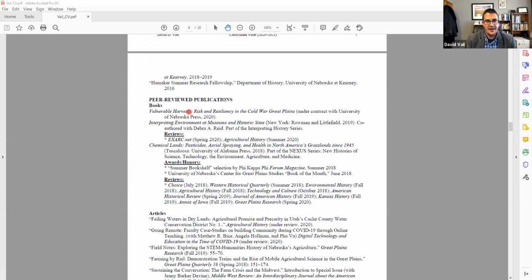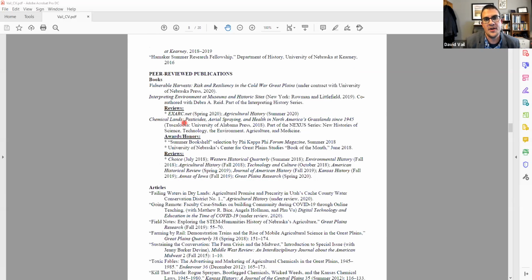Peer-reviewed publications. Here's what I meant earlier when I said it's important to reflect where you've been, but also where you're going. So I have a new book project underway and under contract with University of Nebraska Press, which I got in 2020. I'm doing the research, but this indicates that I am going forward with this project. It tells people who see this, oh, he has this new project, and that gives them an opportunity to ask you in an interview, hey, you identify this on your vita, why don't you tell us a little more about that and how it fits into our department scenario?